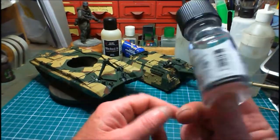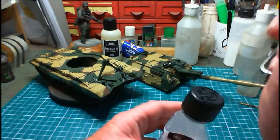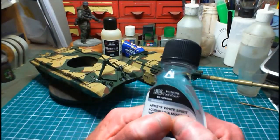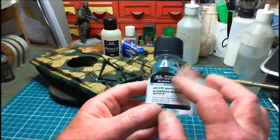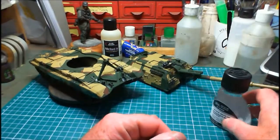It's about €4 or €5 compared to, say, the cheap White Spirit. But this stuff, it's kinder on the nose. It doesn't stink the place out, and it's kinder on the paintwork as well. So it's better than, say, the cheap Artist White Spirit.